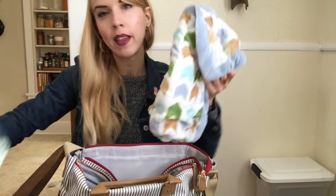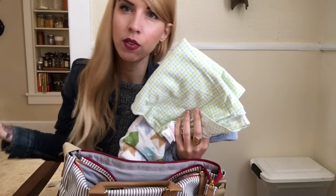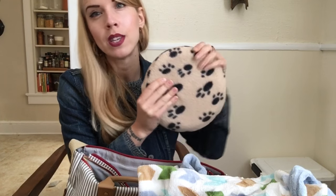Last but not least, you want to make sure that your kitten is cozy and warm throughout the day. So I always bring an extra baby blanket. I like to bring also a baby cloth. And then finally, a snuggle safe. Snuggle safe is a really great microwavable heating pad. This one actually is gonna go in the carrier with the kitten right before you leave. Make sure it's nice and warm and they'll stay cozy all day.